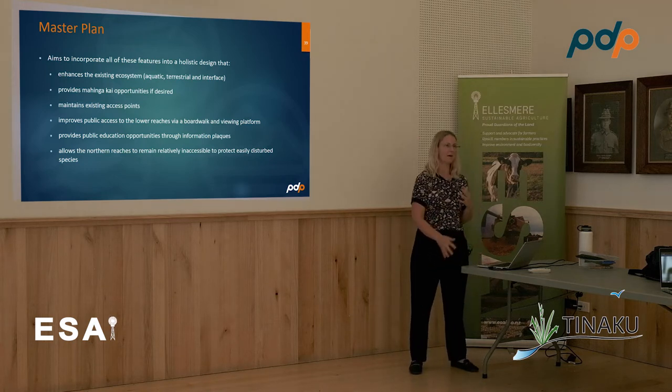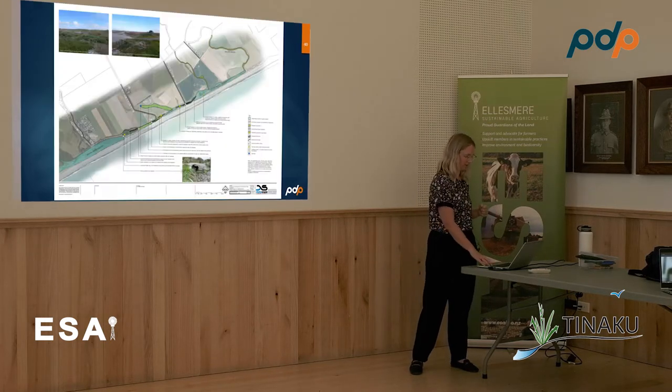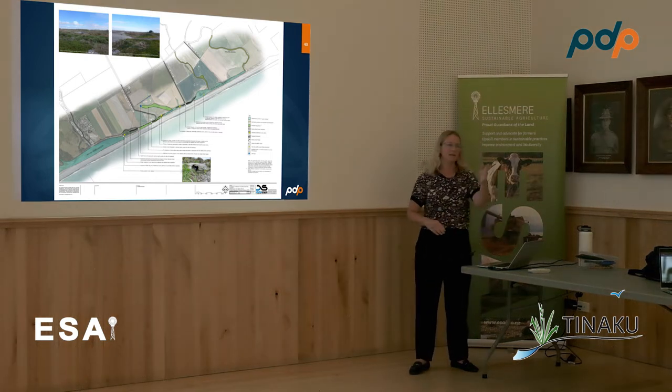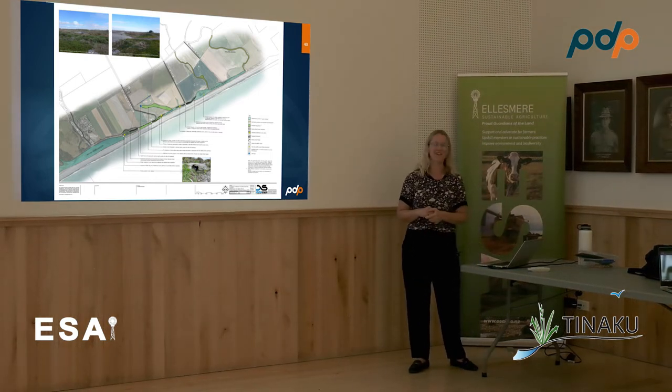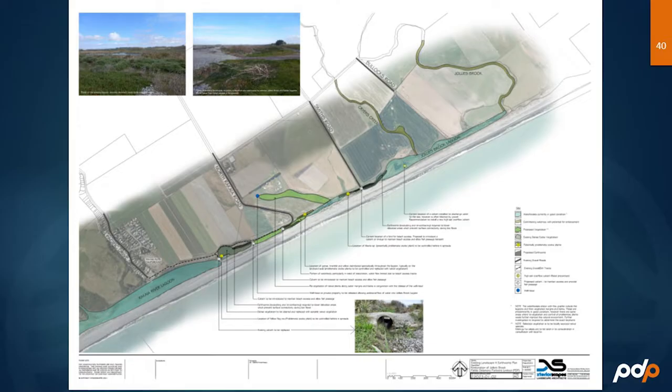So trying to balance that public access and seeing what's happening and the improvements, and also keeping it safe and protected for the environment. So as I said, the ones down the end are a lot easier for you to view. It's a little bit hard up here on the screen. You can't read the words. But this is the existing state. So this is one of the culverts that's there, and the existing wetland areas, the photos up there. And the key explains all of the different areas on the map and the colour coding.